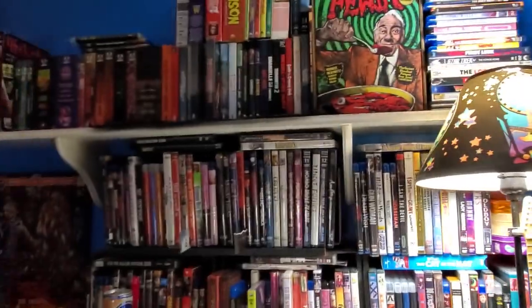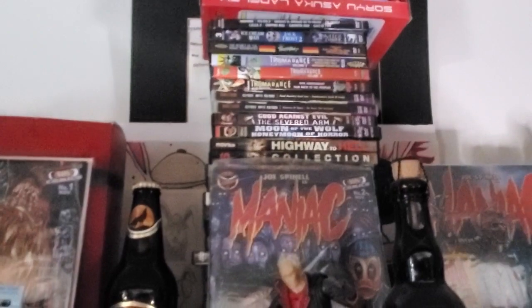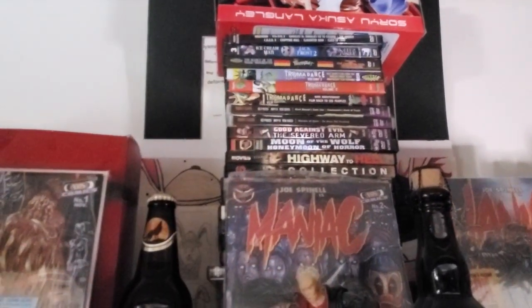But other than that, that's really it, guys. That is the whole thing. That's the whole kit and caboodle for the most part. I mean, if you want to really get into the nitty-gritty, there's a whole stack right here going from this shelf all the way up of just multi-pack movies that I have. That's just a ton of overflow right there.